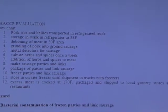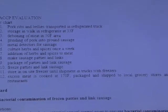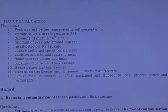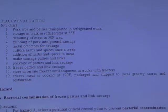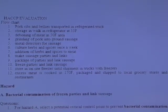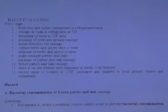Okay, number one? Number one? Okay. So tell me something. What was your critical control point for bacterial contamination? Number one. Like what number? I got it. I'm not number one. Okay. Who has number one written on their test paper? Oh, it's every one of y'all. Okay.